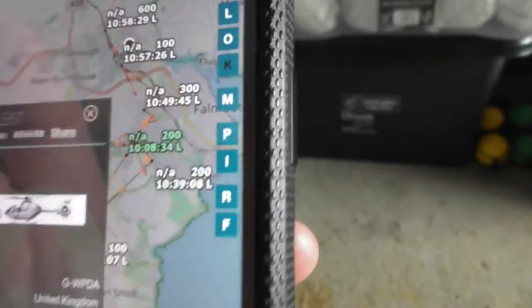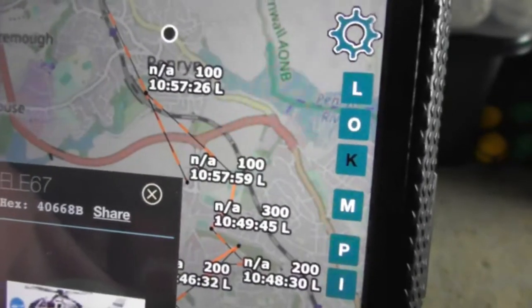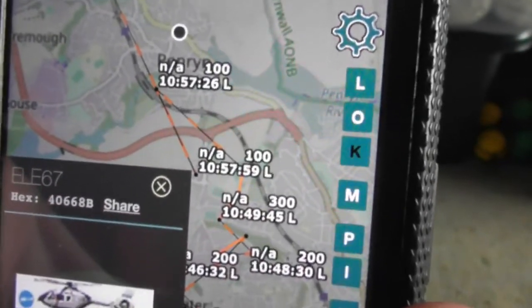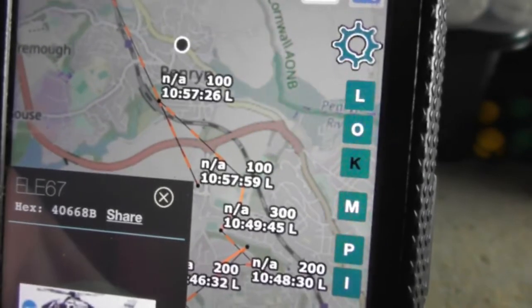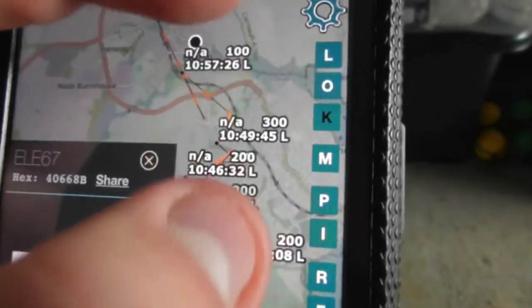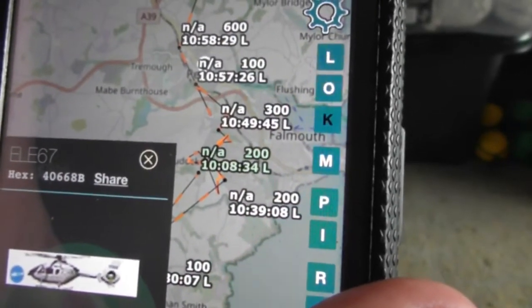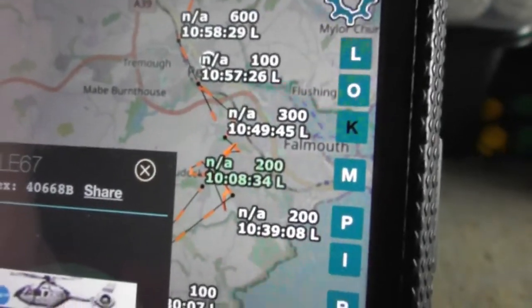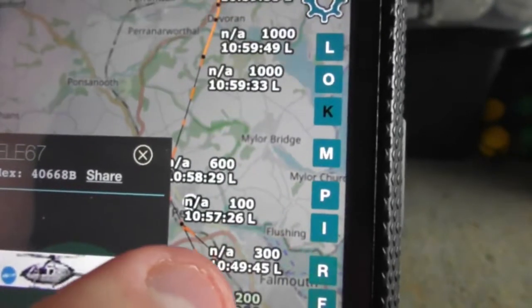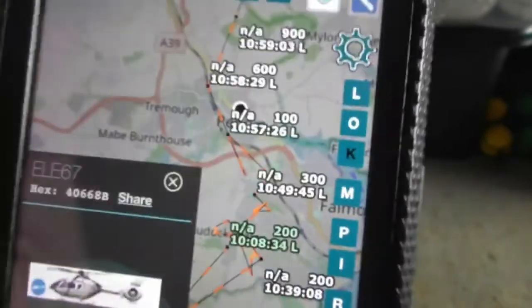As you can see from here, he was literally between 300 feet and 100 feet. Honestly, that was such a low pass, such an amazing pass from that Eurocopter EC135. Absolutely amazing, that flypast was just amazing, literally.